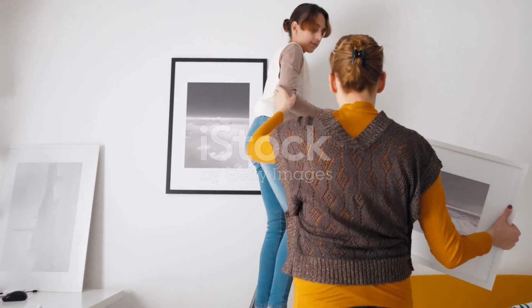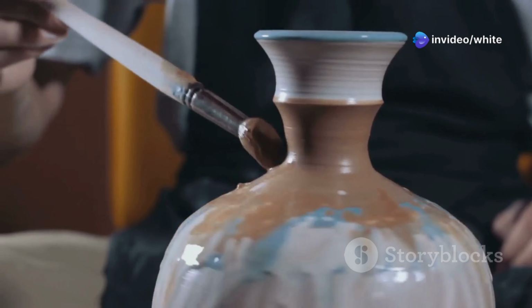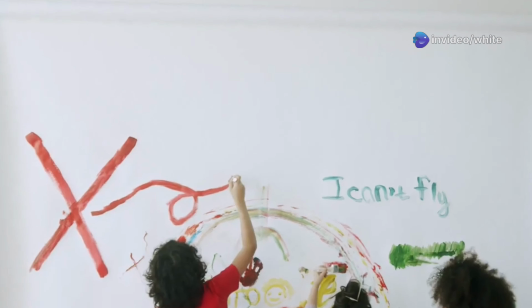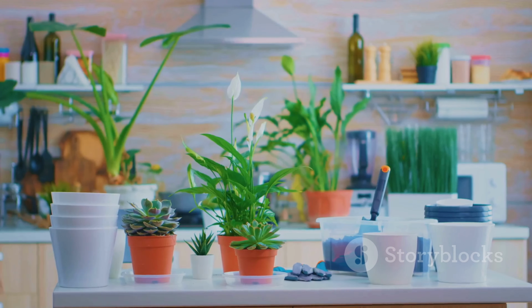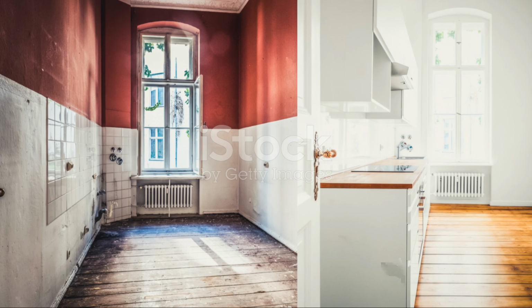DIY Decor Ideas. Frame prints from free online art archives. Paint old vases to match your new color scheme. Create a chalkboard wall for menus, messages, or kids' doodles. Adding greenery, even faux plants, brings freshness and life to the room.